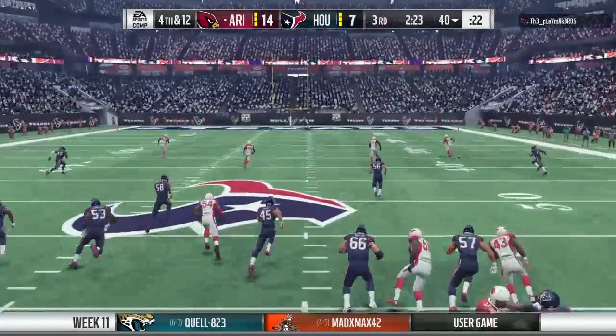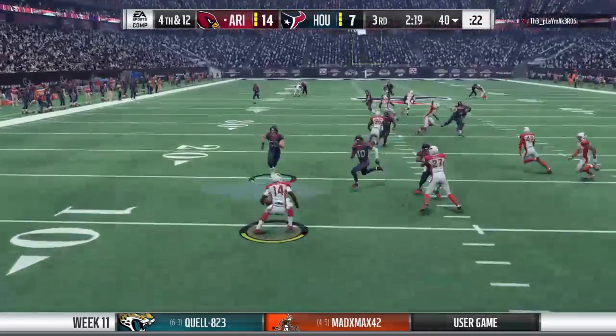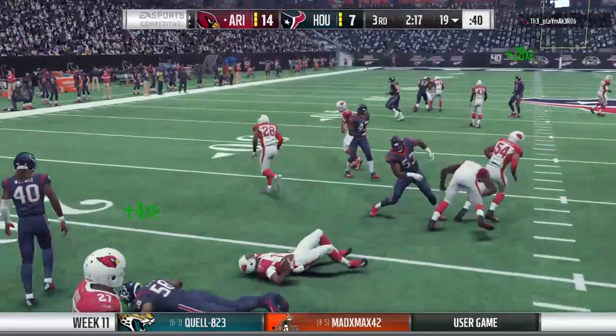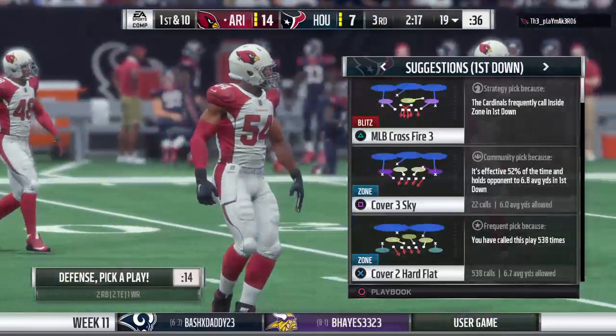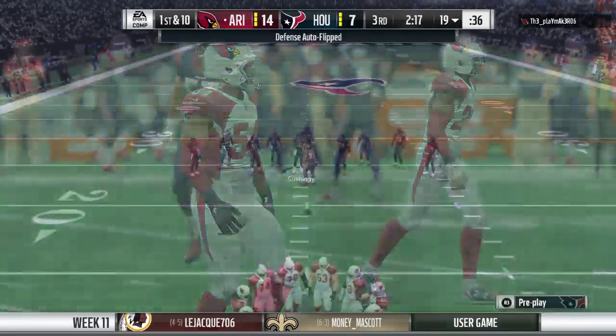His first punt, 48 yards. This one looks equally as good. Oh, he's going to go ahead and field it from the 3-yard line. And a big hit at the end of that one. He's knocked down hard. A nice job on the return there, 16 yards. And the Cards will take over, 1st and 10.